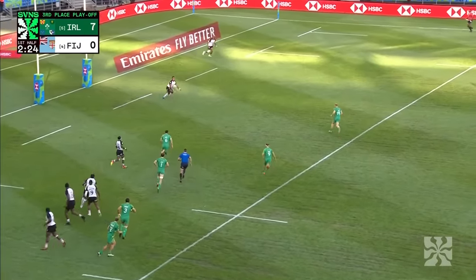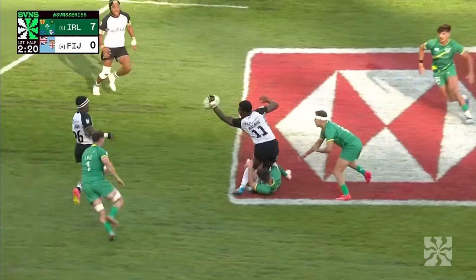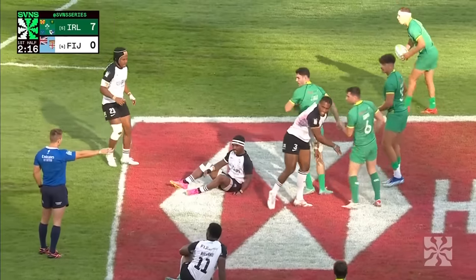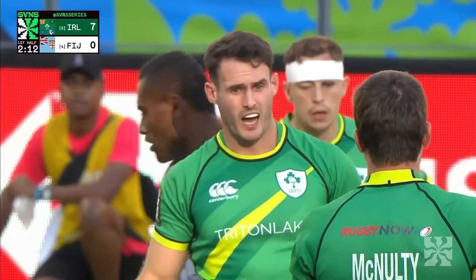Bukayaro feeds again. This time Fiji don't go blind. Velawa sends it open side. All three Irish defenders converging on the same point of the field, and Ireland will win back possession again. Fiji just can't get going in this first half.